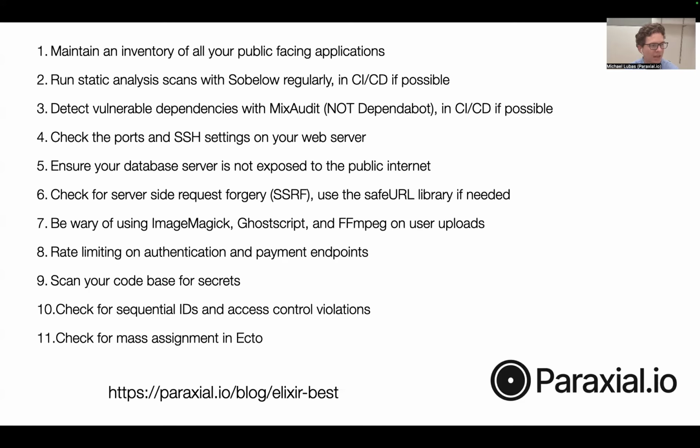Checking for mass assignment. I have found it in a few production Elixir code bases. Yeah, that's not surprising. It's just one of those permission issues where I think it's because you're in the back end, like you're writing back end Elixir code, but it's sort of a front end check. So you have to get yourself in that mindset. So I wanted to call it out.